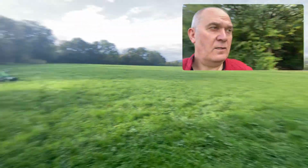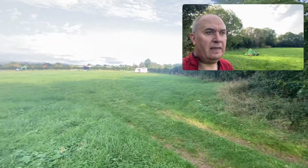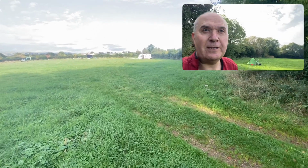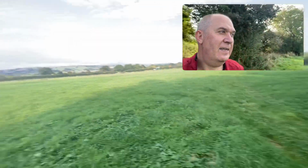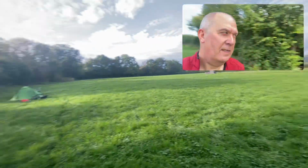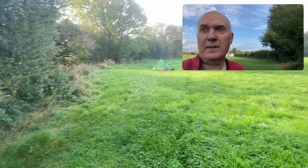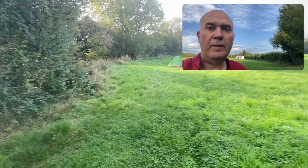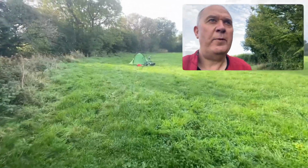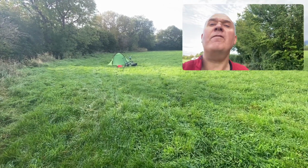Yeah, there's me in this field and a touring caravan down there. Now, obviously, more people could turn up, but as things stand, that's it. And look at that view. That's a beautiful view. As I say, I've got the river there. I can hear that by the tent. So hopefully tonight, the only thing that's going to be disturbing me in the night, apart from a bit of wildlife, is the sound of that river pretending me to sleep, which will be lovely.